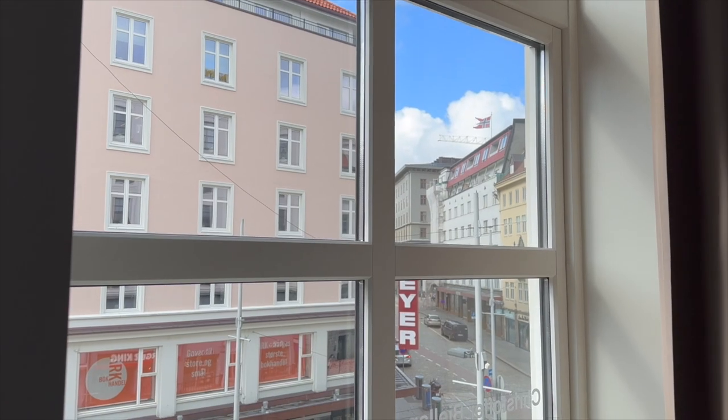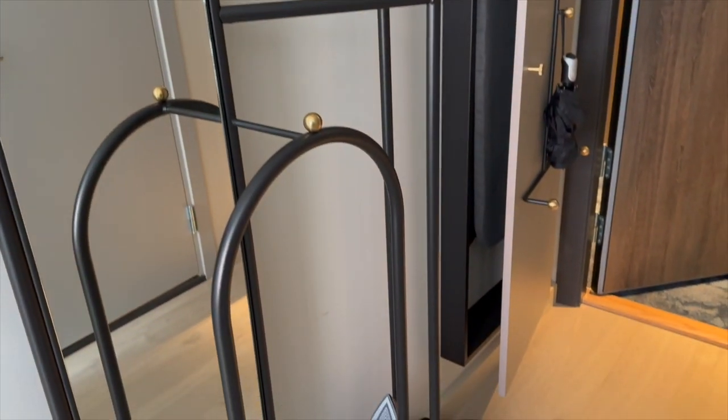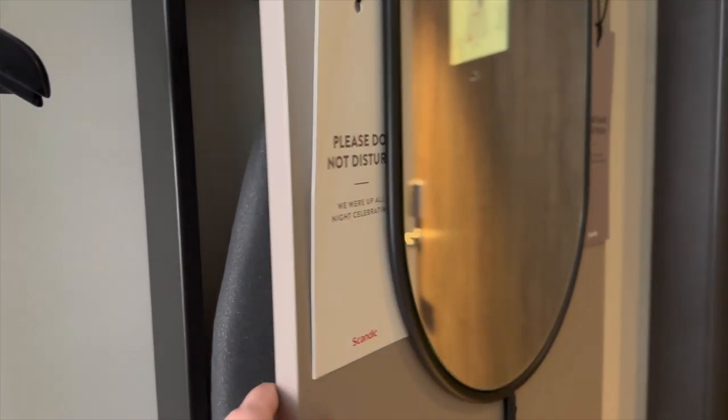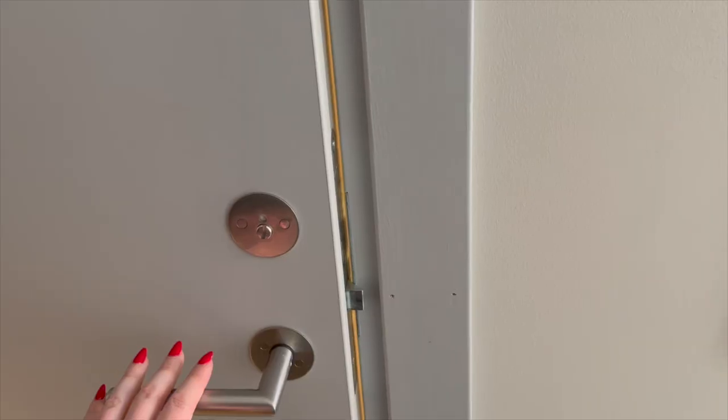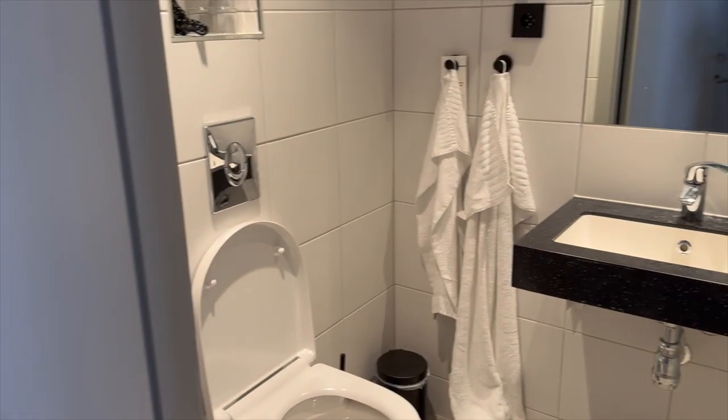But this was the view from the window, just looking onto the high street, and some storage space, not that big, with an iron and ironing board in the room already. And then this is the bathroom. Very standard, very, very clean, very, very nice, and would totally recommend.